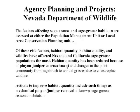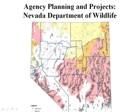And this is right in line with the U.S. Fish and Wildlife's determination in terms of the listing, and what they said one of the major threat factors were, one of the top 2, was the loss of habitat. And one of the things they identified as far as actions to improve habitat quality included such things as mechanical treatment of pinyon and juniper.